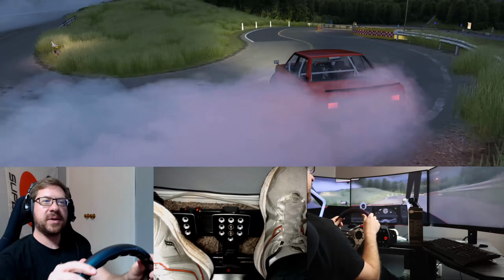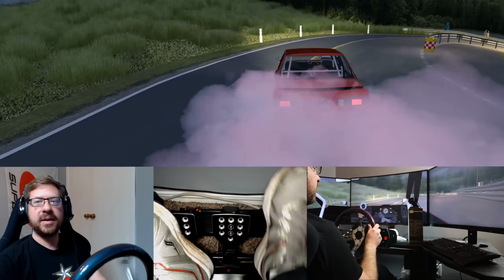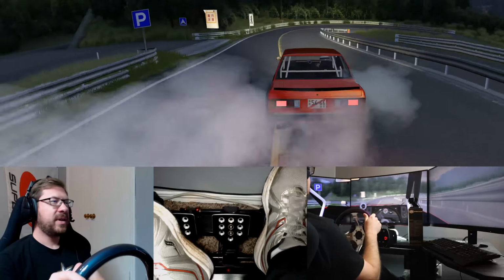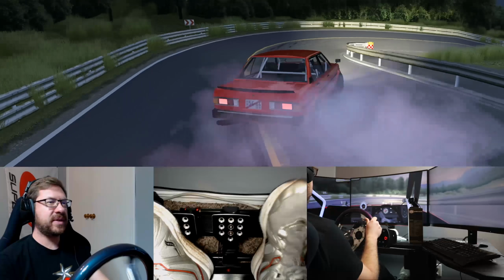Yeah, this feels so good. I'm really enjoying this car. Whew. Thought I was going to get a little wall tap there for a second.